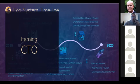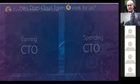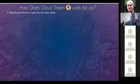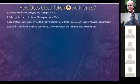And the second part of the ecosystem is the ability to be able to spend them. There's no good earning something and having no ability to spend them afterwards, because then they're completely useless. So how does it work for us? Well, you deposit your Bitcoin or any other crypto, really. I think we've got about 9 or 10 on the super wallet that you can put in. You select projects and click Jarvis and then agree to the terms and conditions.